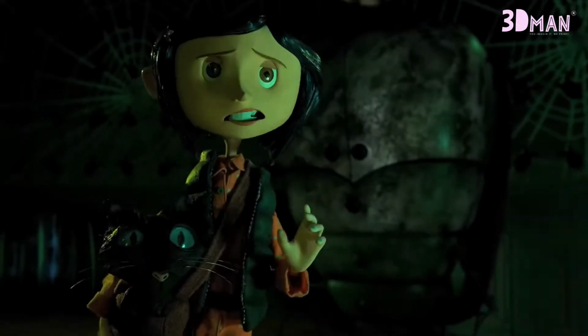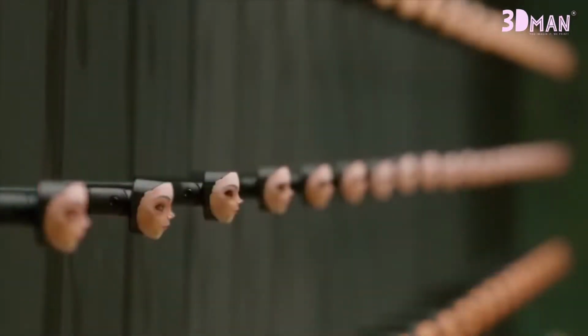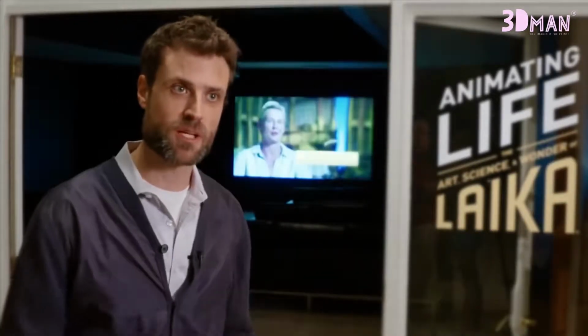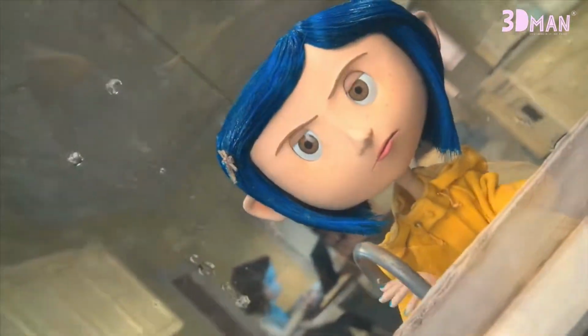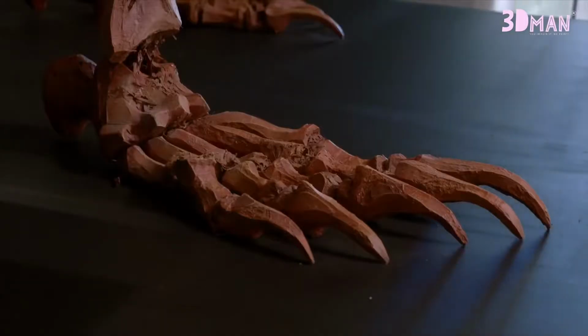Our first film was called Coraline. And when we were building Coraline, one of the things that was limiting us at the time was the fact that we were having to hand paint each individual face. And I still remember being in meetings with the director of Coraline negotiating the number of freckles that Coraline had on each side of her face, because we knew that a painter had to hand paint each one of those freckles.